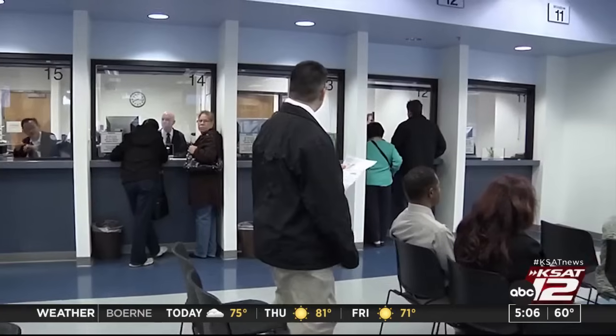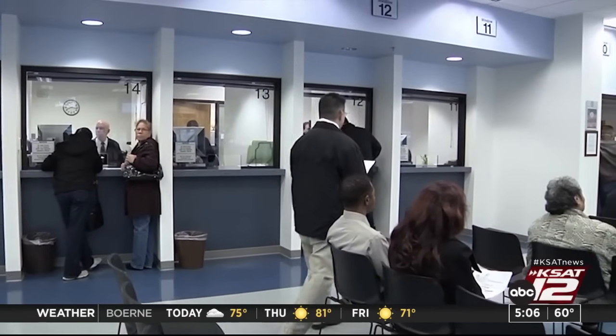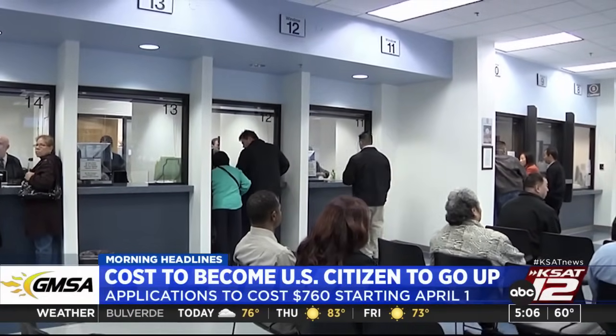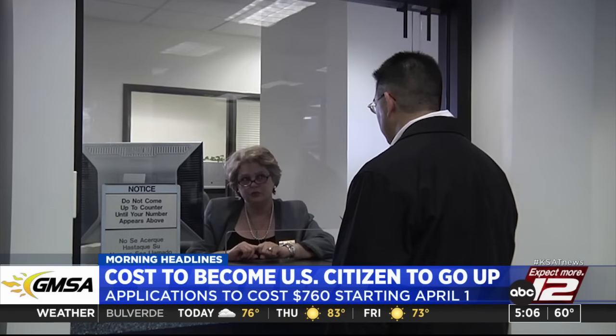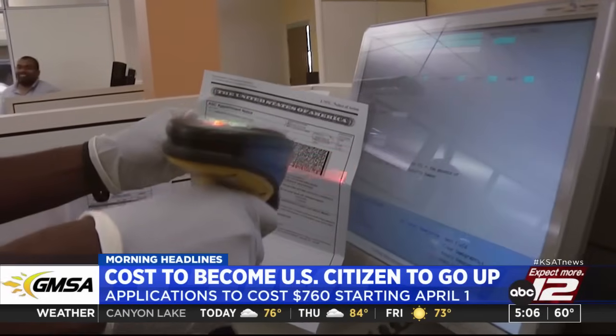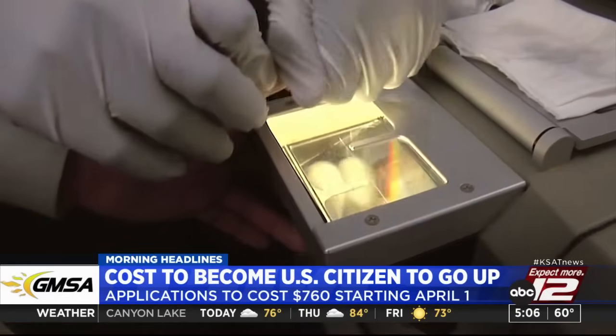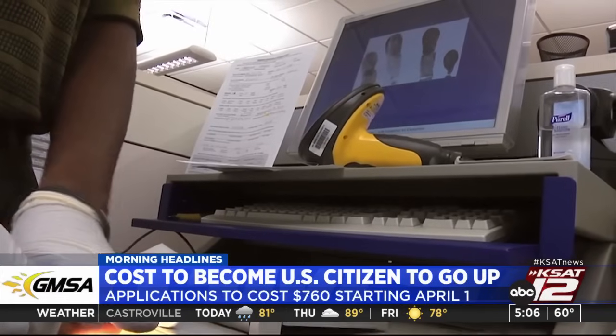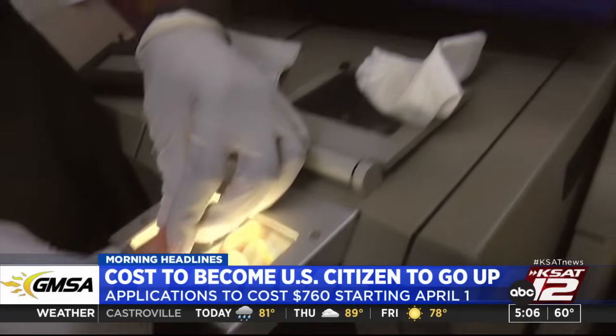If you plan on becoming a U.S. citizen soon, the cost to do so is about to go up. Applications for citizenship will cost $760 starting April 1st. That's up $120 from the current version of the N-400 paperwork, which is still $640. Green card costs are going up too, so immigration attorneys are urging anyone wanting to get started on their path to citizenship to start before April 1st.